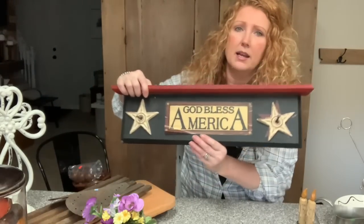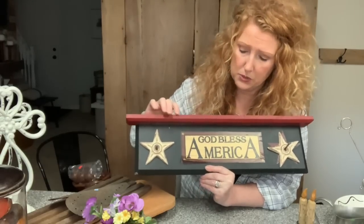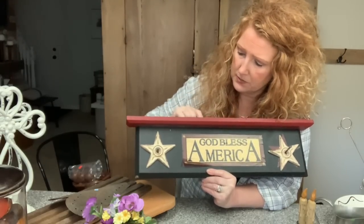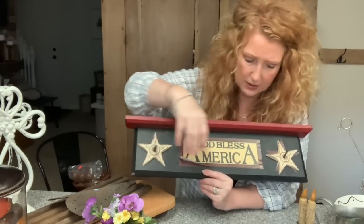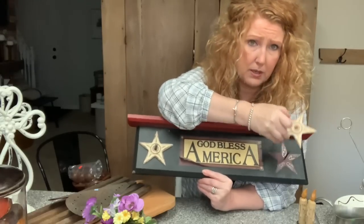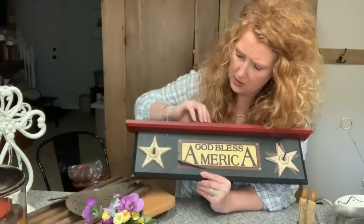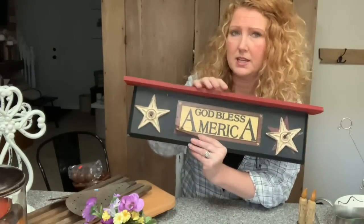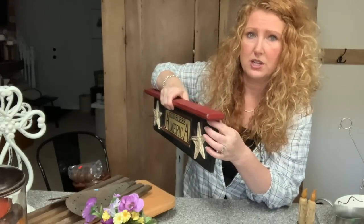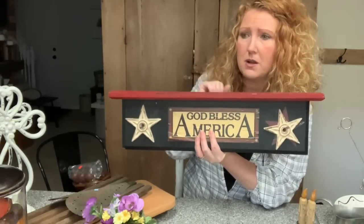Then for $3.09, I picked up this slightly abused and used wall decor. As you see, the Americana is just a piece of paper, and I'm not really sure, but these are coming off. So for $3.09, I will be redoing this. I love that it had that little shelf on it, so you could use it as wall decor, and you also could stick a couple little small decor items.